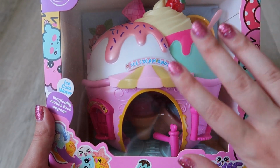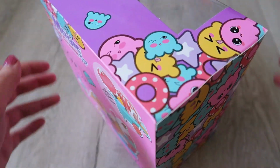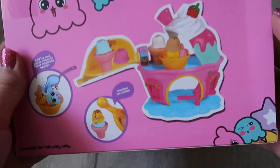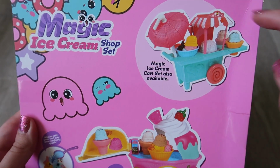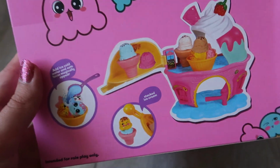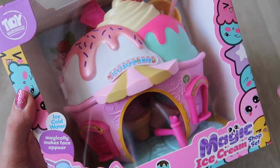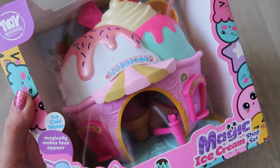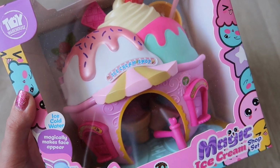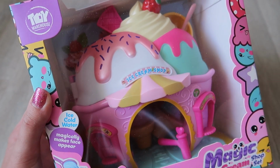You guys will get to see more when I open it up, but this is what it looks like in its packaging. It's actually really cute packaging, and on the back it shows you what it looks like as well as some other items that they sold, and this was way too big for LPS, but this one seemed perfect. I'm not sure if it's still on sale, but if any of you guys live in Australia, I got this from Chemist Warehouse, so you can check there for it. But other than that, let's get on to opening it up and taking a look at this set.